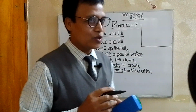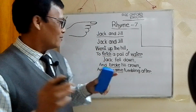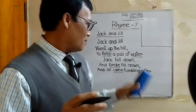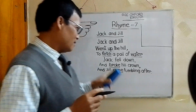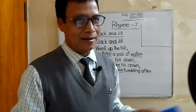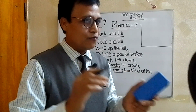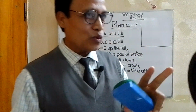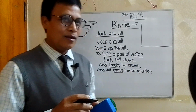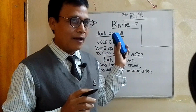But some learners, some teachers, guardians or parents, recite it in this way. Normally: Jack and Jill went up the hill to fetch a pile or pail, like this, of water. Jack fell down and broke his crown, and Jill came tumbling after, like this. So you must observe the difference between these two recitations of the rhyme. Actually, we should follow the phonic sound while reciting the rhyme.